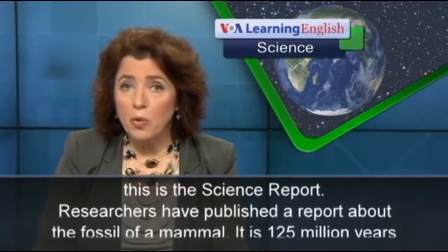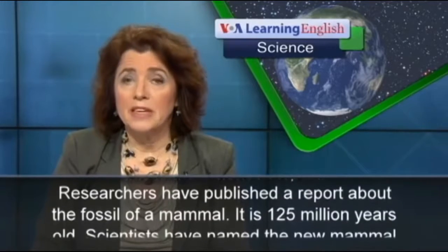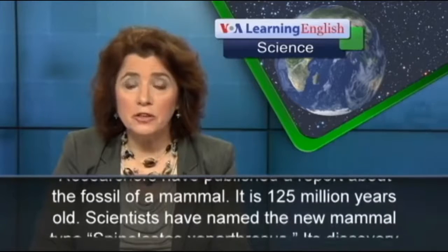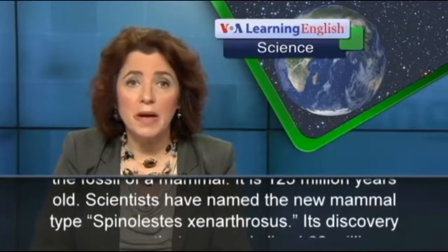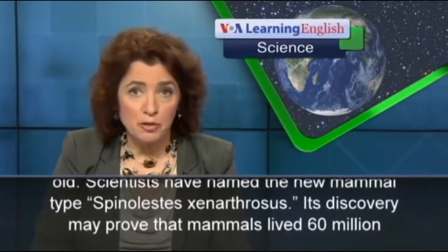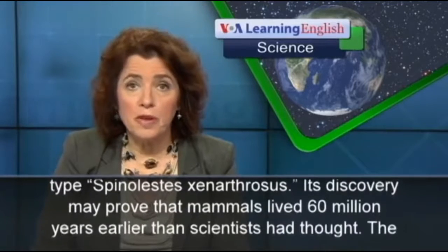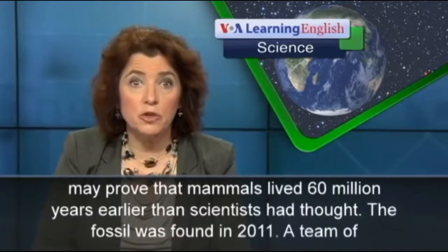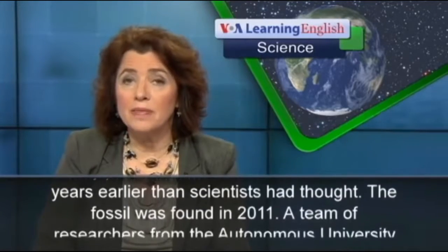Researchers have published a report about the fossil of a mammal. It is 125 million years old. Scientists have named the new mammal type Spinolestis xenothrosis. Its discovery may prove that mammals lived 60 million years earlier than scientists had thought.